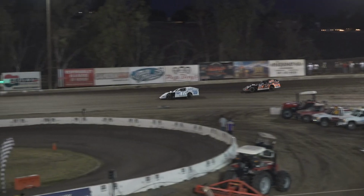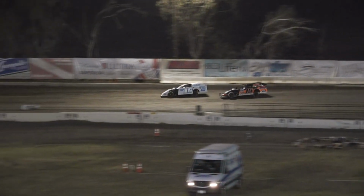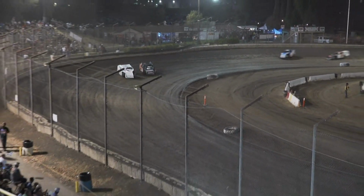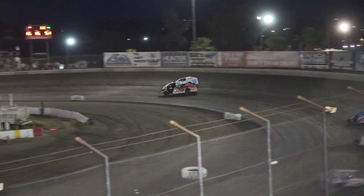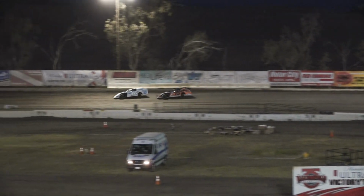He gets up in loose stuff coming off of turn number 2. Good with the grip from the dominator Brad Pounds. Brad Pounds now showing his nose to the inside of the 16 of Ricky Childress, but Childress is able to get that run off the 4 once again. Great battle up front. Going in deep is the 15, the dominator Brad Pounds. Pounds still can't get that forward bite coming off the corner.